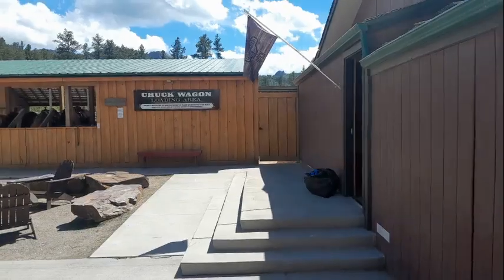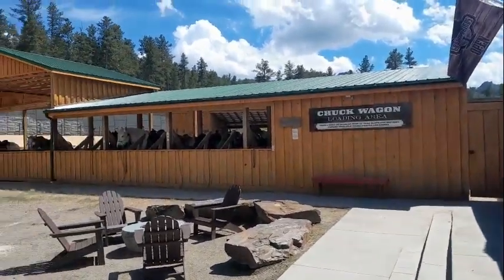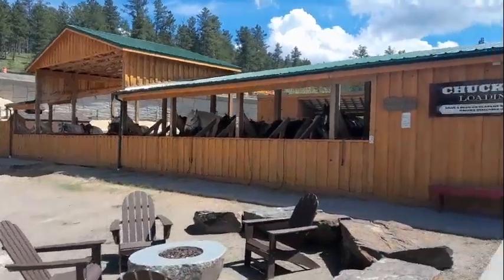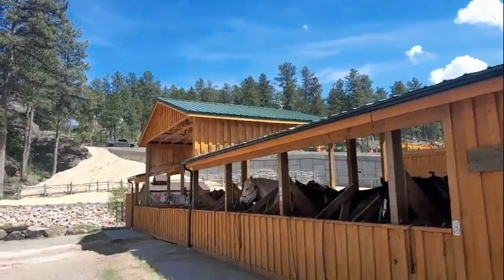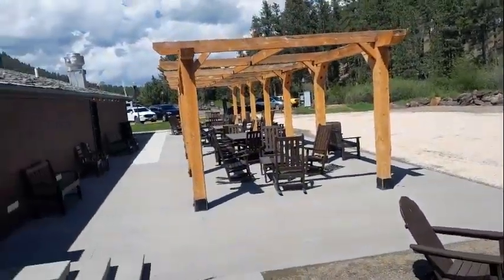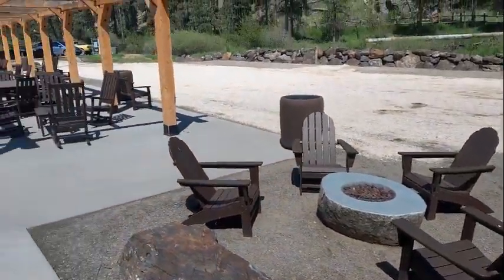Nice. And this, yes, you guessed it, is the chuck wagon loading area. They got horses right inside of there. Several down there. I think they're doing chuck wagons right now. This is actually behind the, that's the main bridge going over there. This is behind the ice cream shop and laundry area. Cool area to just kind of sit and chill. Nice.